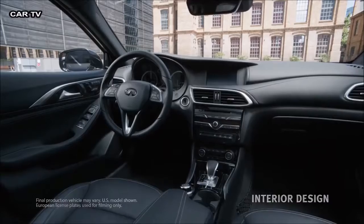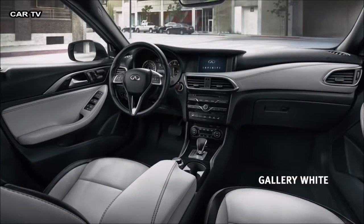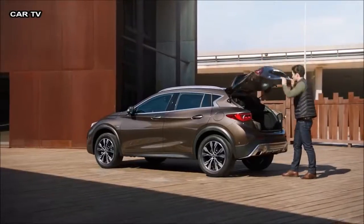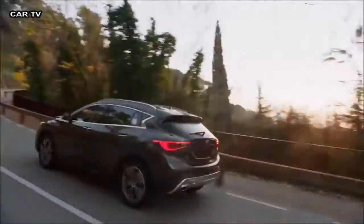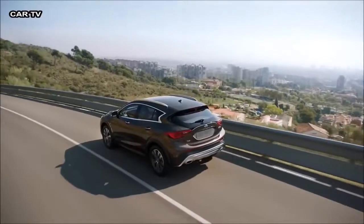Inside, the Infiniti Q30 and QX30 express your style. Specialty color themes reflect a new mindset. All modern, all you. Shapes twist apart in beautiful asymmetry, disrupting convention. And a wide, clear opening makes loading incredibly easy. As you're on the move, conditions change. To enhance traction, Infiniti QX30 and Q30 all-wheel drive adapt, delivering a ride that rises above.